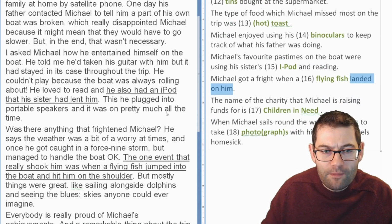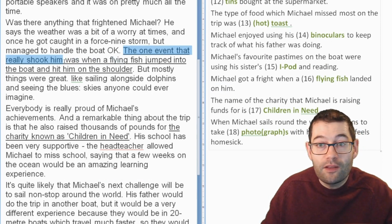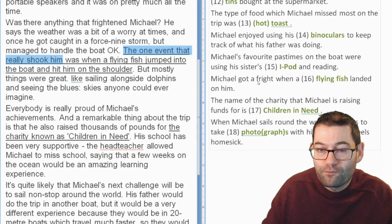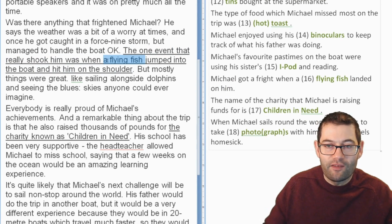And if we have a look at the text, it says here, the one event that really shook him, in other words, which gave him a fright, was when a flying fish jumped into the boat and hit him on the shoulder. So landed on him connects to hit him on the shoulder, and of course we've got our answer here, which is flying fish.